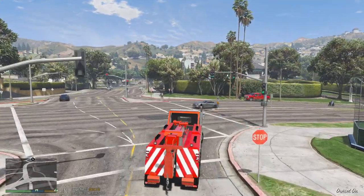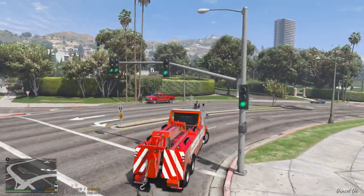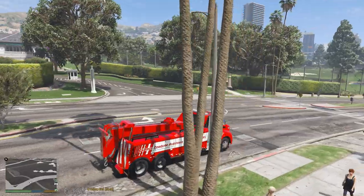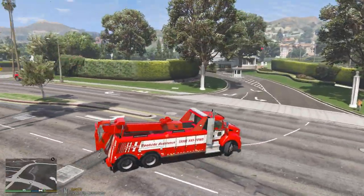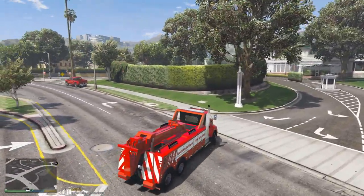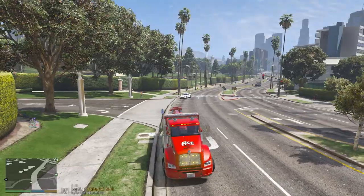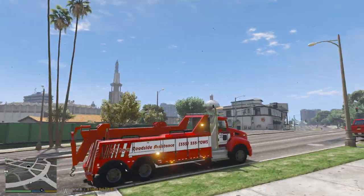Alright guys, that red Silverado over there, that's one of our workers, so let's go talk to him and see what exactly is going on. I'm just gonna turn on my lights, and we'll park up right here.